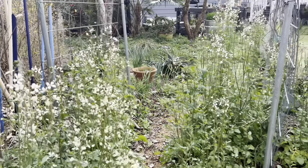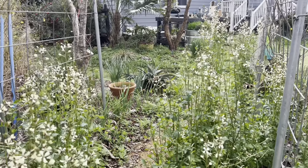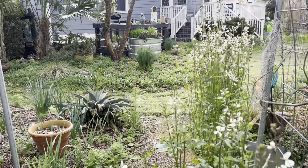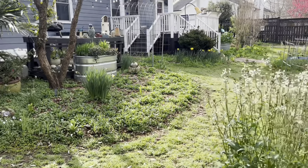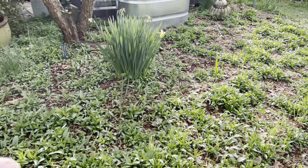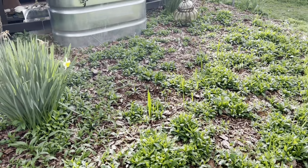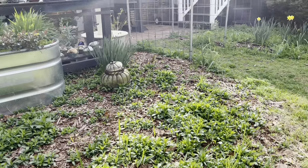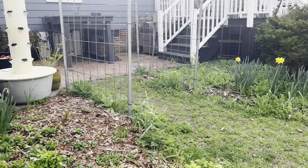Well, I've done a pretty good job of letting the pathways be plant-free, except for right here. The good thing is this arugula will be done by the time the open garden comes around on May 11th. So this pathway will be open, or so I say. And you can see just in a few days' time how much everything has jumped. We've had mild weather and a lot of rain, and everything is growing really fast. It's just amazing how rapid everything grows as the day length is really significantly increasing and the soil temperatures are warming.